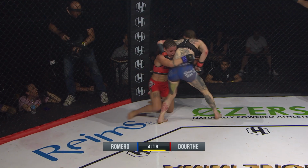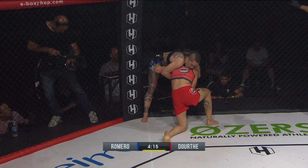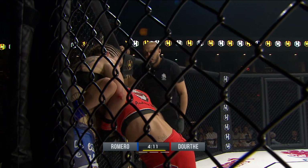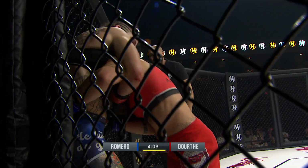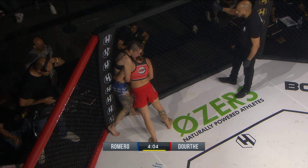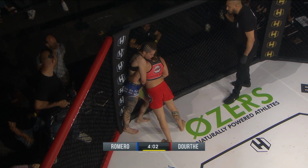And oh, big high crotch, but again, expelled a lot of energy and didn't get the takedown there. Yeah. This is a little bit of a rarity for Romero, being the one expelling all the energy in the grappling exchanges. That's true. She usually forces her opponent to do that.